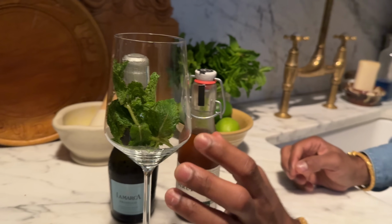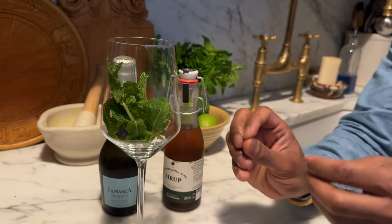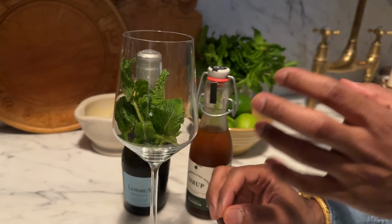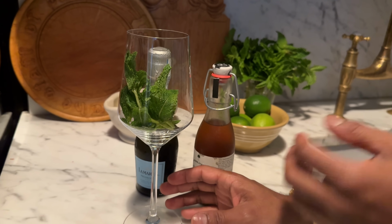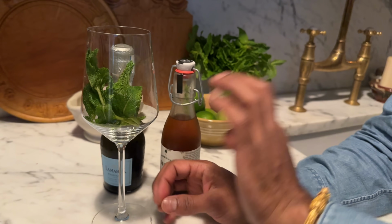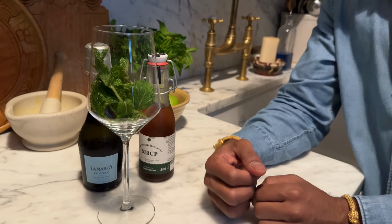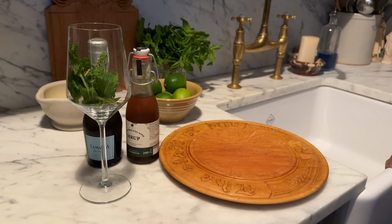The reason why I've left it on the stem instead of taking the leaves and breaking the leaves up is as the ice melts, the leaves will start to find their way into your mouth and it becomes very uncomfortable. So you don't want that. You want the flavor of the mint, but you don't want it to get in your mouth. The next thing I'm going to do is just slice my lime.